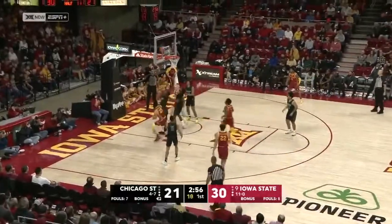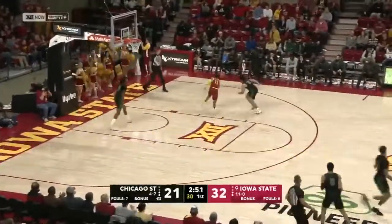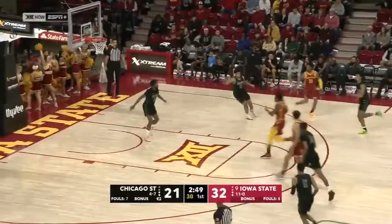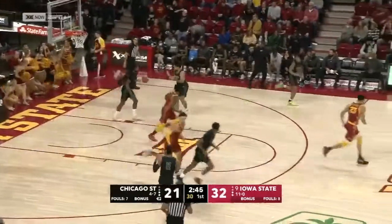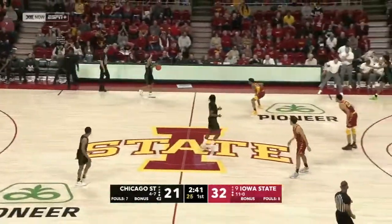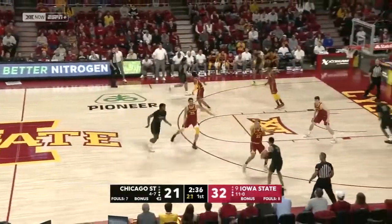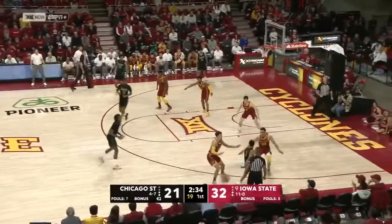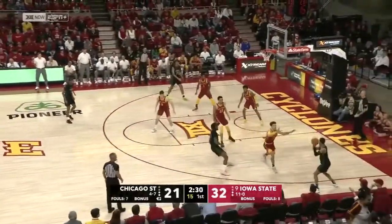Enaruna in the paint. And he scoops it up with the left hand. Enaruna's been great. He has 10 to join Brockington with 10. Now a steal by Hunter to Brockington. Oh my! Oh, it fell out. It went all the way in and then popped out. You don't see that often. I swear that ball was halfway down, was it not? It was. It was all the way down. Let me check that basket.